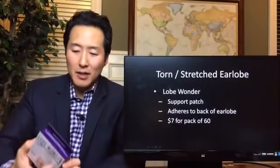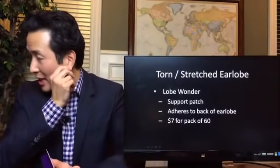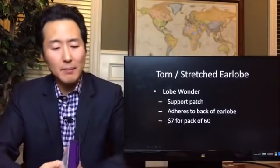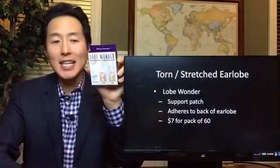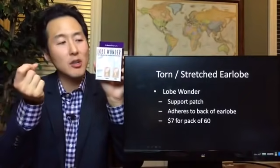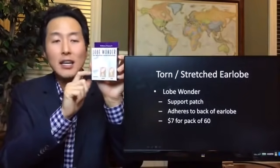Well, this is one of my favorite little tricks. If you have a torn or a stretched earlobe, a lot of people as they get older, the earlobes get stretched, they get torn. We repair them surgically in my office. But if you don't have time for that, or you don't want to undergo that procedure, check out Lobe Wonder. This is basically an adhesive support patch that you put behind the earlobe, and it acts as a support for the earlobe. So you can take an earring, put it through a stretched or even a torn earlobe, and you can actually adhere it to the Lobe Wonder.